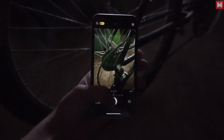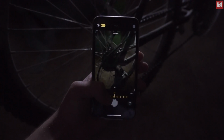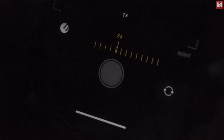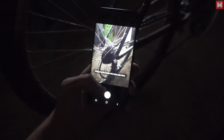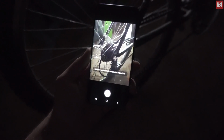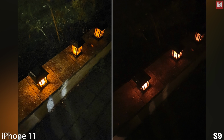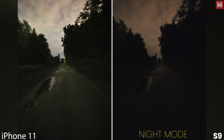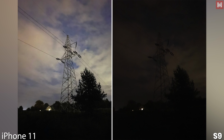The iPhone 11 has automatic night mode, which works just great, and I've never had to turn it on or off manually. In the S9, on the other hand, you have to turn it on by yourself, and look at those shots, the difference is just tremendous. It may not look as appealing here, but note that I took those pictures in pitch black, where I couldn't see anything. iPhone 11's night mode is definitely stunning.